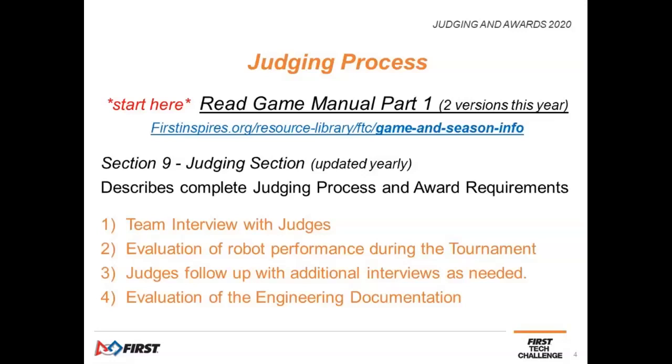So there are 4 parts to the judging process. It starts with the team interview with the judges, and then we have evaluation of robot performance. Judges will follow up with additional interviews as needed, and then we evaluate the engineering documentation.